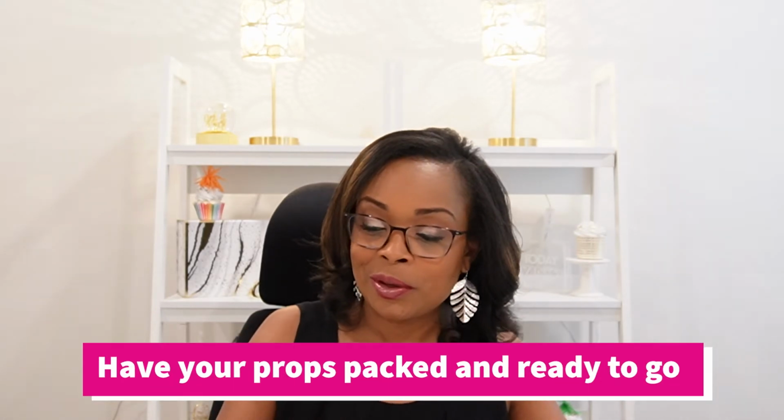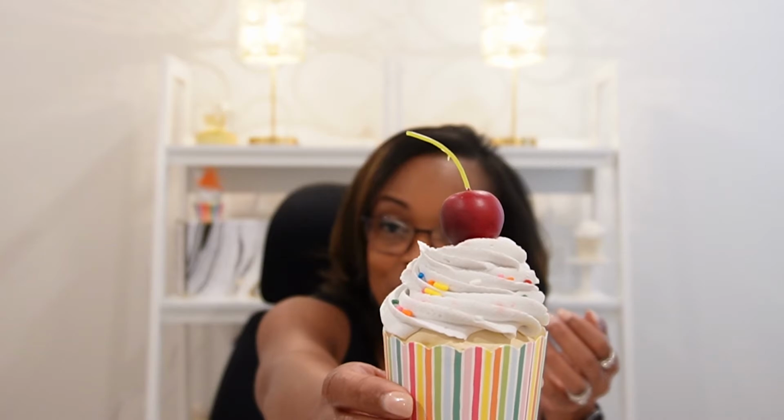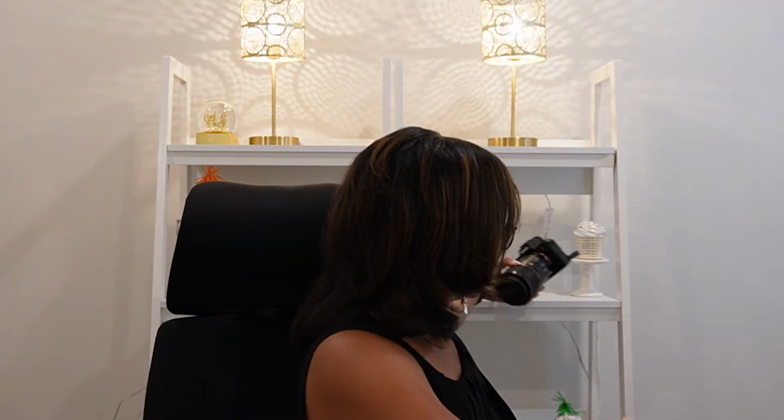And most importantly, I can't stress this enough, make sure that you have your props ready to go. For example, this was one of the props that I took for my photos, and my branding photographer was able to capture a lot of these. I made a lot of these little cupcakes, and I also had my camera. This is my camera. I had my camera ready to go, and so I was able to do a few shots like this, and hi, type of stuff, a little corny, but it was fun.